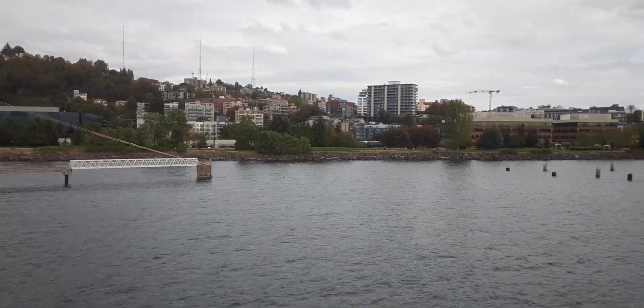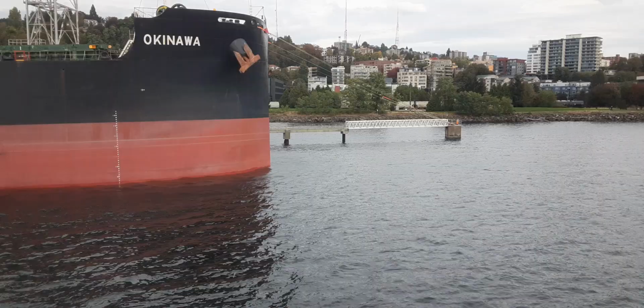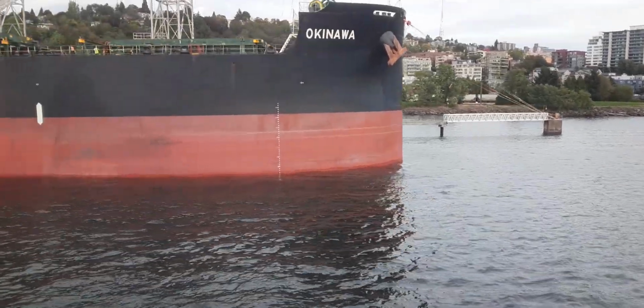And now we get to look at a pretty fun boat just off the right here, the Okinawa. It's actually been a while since I've seen one of these boat carriers here, but we've been around for a little bit now.